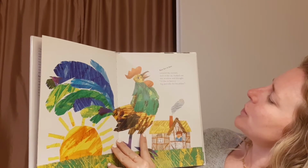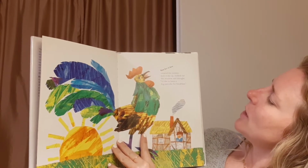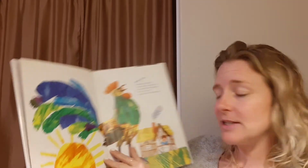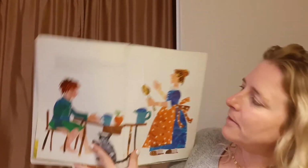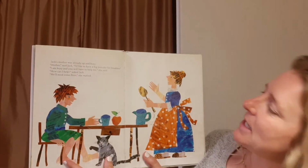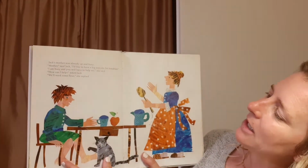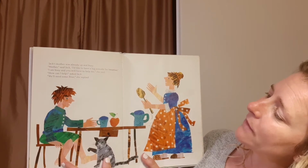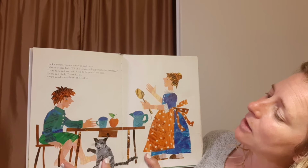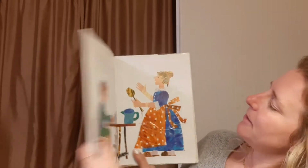"Carrie-kee!" crowed the rooster. Jack woke up, looked out the window, and thought, "I'd like to have a big pancake for breakfast." Jack's mother was already up and busy. Mother said, "Jack, I'd like to have a big pancake for breakfast. I'm busy and you have to help me," she said. "How can I help?" asked Jack. "We'll need some flour," she replied.